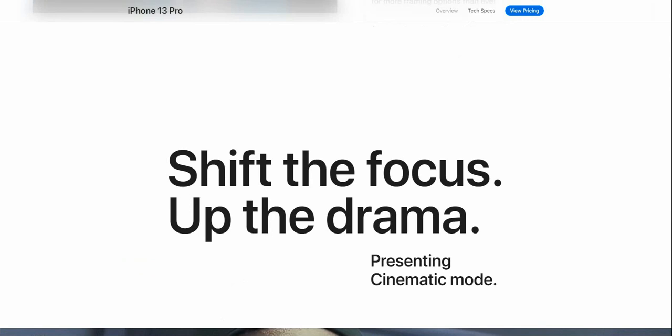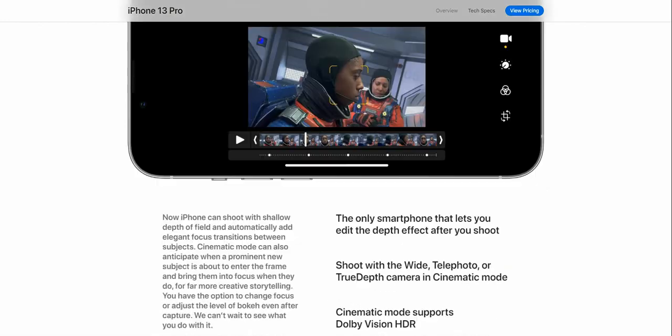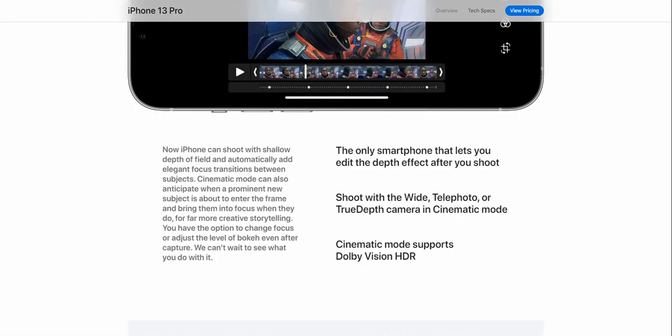Shift focus to up the drama, presenting cinematic mode. Pretty cool. Check this out. Says here now iPhone can shoot with shallow depth of field and automatically add elegant focus transitions between subjects. Cinematic mode can also anticipate where a prominent new subject is about to enter the frame and bring them into focus when they do. For far more creative storytelling, you have the option to change focus or adjust the level of bokeh even after capture. We can't wait to see what you do with it.